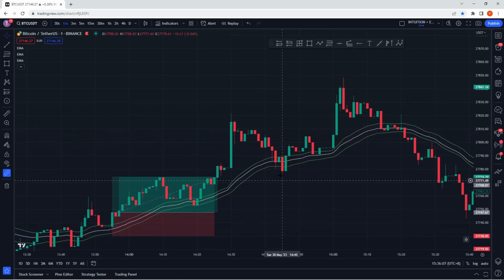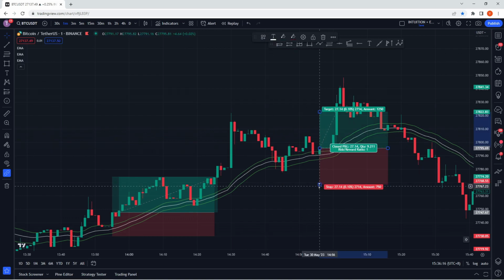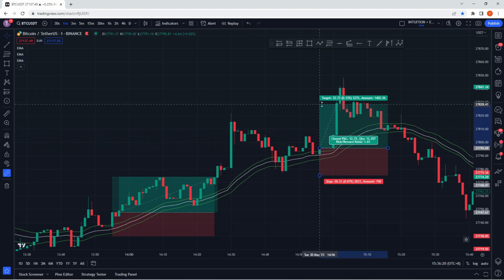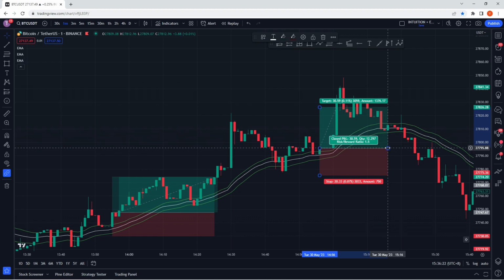Another win. Same thing here. We have this break to the upside, pull back down, and this green candle engulfs the previous candle. So this is another entry point. Stop loss below the recent swing low, and you aim for 1.5:1.